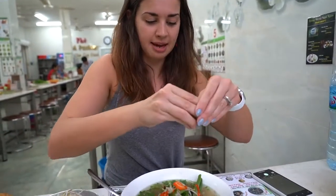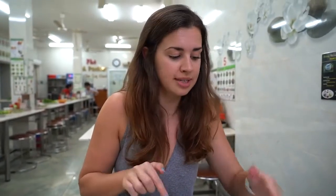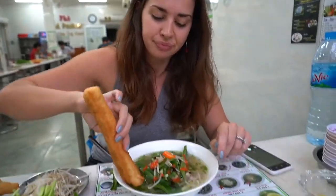I put a chili because I love heat, and I'm gonna squeeze a little bit of lime. The soup itself is filled with rice noodles, and I got the rare beef version. That's kind of the traditional version, but you can also get it in chicken or beef meatballs or any of those things as well. Oh yeah, and these, which are on the table for you, but just be careful because if you decide to eat them, they're 5,000 dong each, which is super cheap, but it's kind of like their way of upselling you. This is just fried dough.